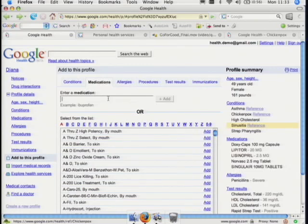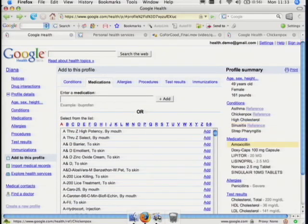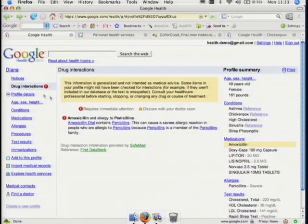All right. I'm pretty impressed. And that's actually the same thing that I would have said. Partly because I also was not aware of her allergy to penicillin. Fortunately, that had previously been put into her Google Health profile. So we can actually give her a tip here that says she might have a bad reaction to amoxicillin.